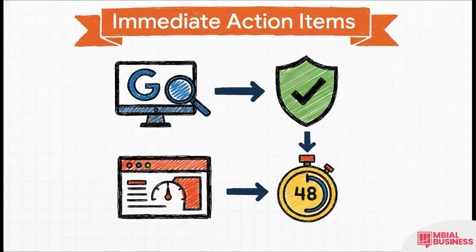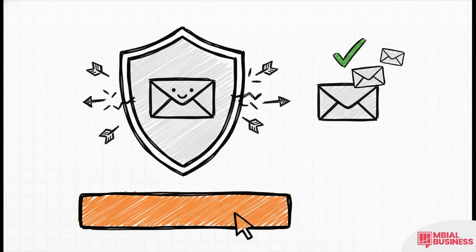So here's your immediate action item. What I want you to do the second this is over, go to Google Postmaster Tools. It's free. Add and verify your domain. This is basically Google's direct report card on how they see you as a sender. If your IP reputation is in the red, you know it's time to start that 48-hour rescue plan we just talked about. Don't let the spam folder dictate your success. It's time to take control of your deliverability.